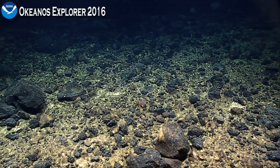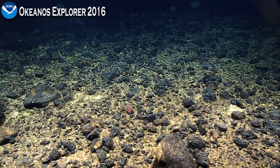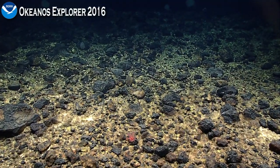So I think this may be our first Anthomastus coral, or first coral at all for this dive. And there are a lot more sponges around in the background. And there's also what looks like a chrysogorgid coming into view.